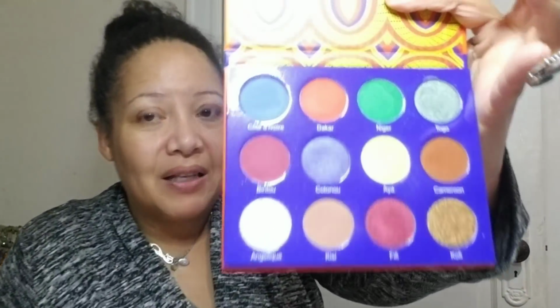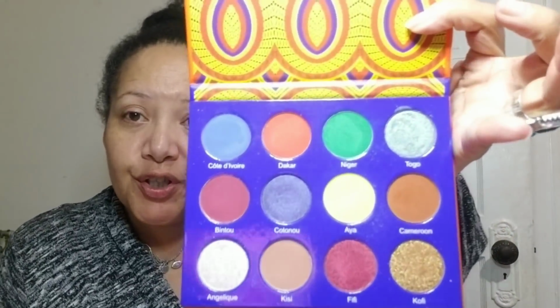Then of course, we have the Afrique right here. This is the Afrique. I really do like this one. I like it. It is gorgeous.